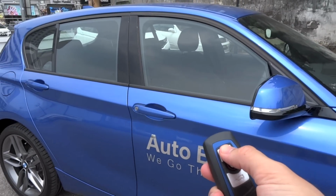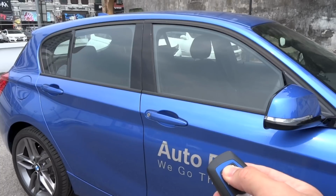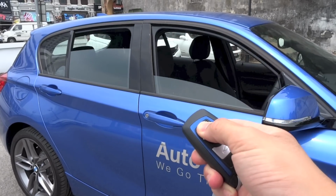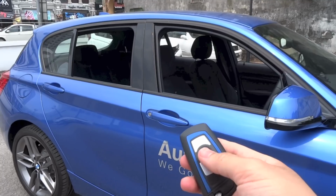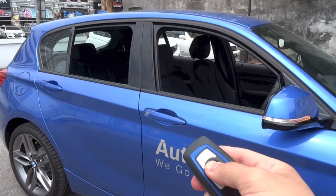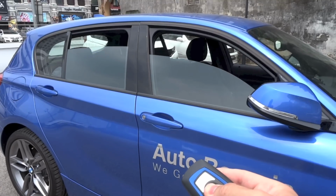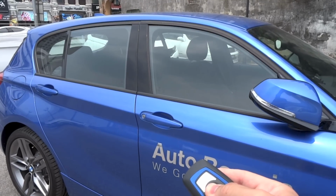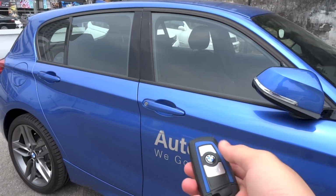Also, if you press and hold the unlock button, you're able to roll down all four windows in the car simultaneously, and to roll them back up together, just press and hold the lock button. Very convenient in this hot weather.